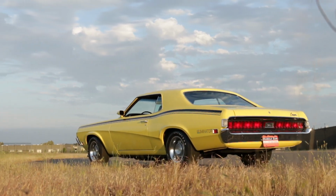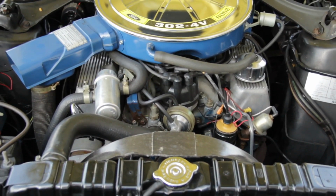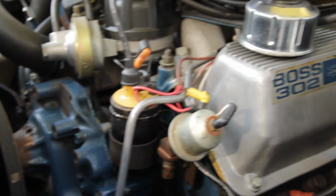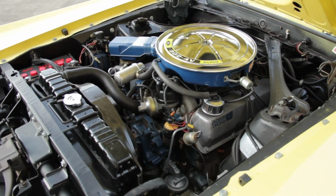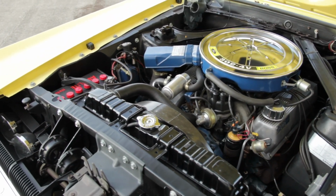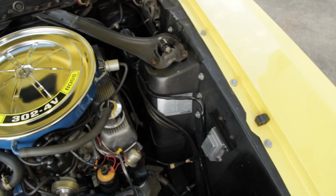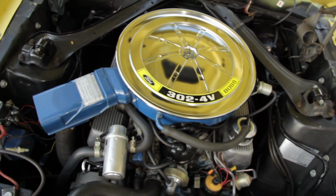Of the 2,200 and change built, only 469 were stuffed with the 290 horsepower Boss 302 V8 engine. Yes, the very same V8 found in the highly capable Boss 302 Mustang. The result is a free-spinning 290 horsepower and 290 pound-foot powerhouse out of a small 302 cube displacement for a different kind of fun than heavy big block V8s.